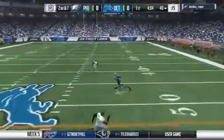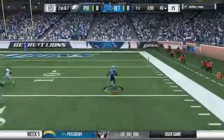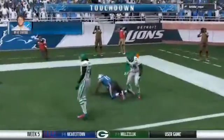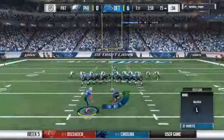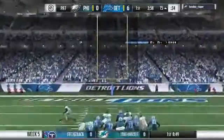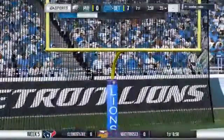Here's Stafford. It's complete to Golden Tate. Golden Tate's gonna go. Touchdown, Detroit. Golden Tate, his 6th touchdown of the season. And the Lions are going to take a first quarter lead. It's up, it's good, and the Lions lead 7-0.